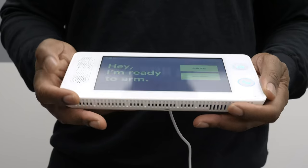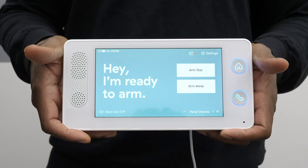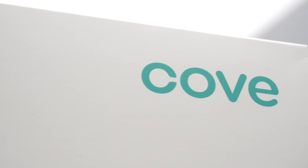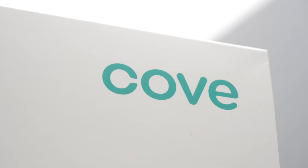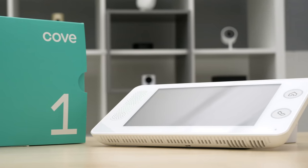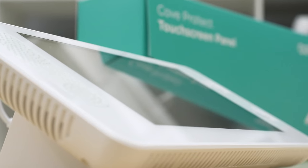Now that we have set up all the components of our Cove home security system, let's talk about the professional monitoring options. Now, Cove has taken a different tack than a lot of the other new do-it-yourself companies out there. They don't allow you to self-monitor. Every Cove home security system comes with the cellular backup and also a professional monitoring plan. Now, that's gonna give you a team of professionals 24/7 making sure that your home is safe. And that's really important for us here at Security Baron. It's just a little bit strange that you can't self-monitor at all. So what does that look like?